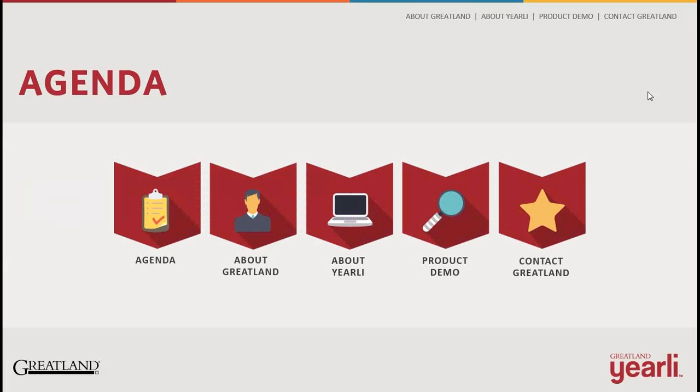As a quick overview, we want to give you some background about Greatland Corporation and why we are the right choice for any organization who wants to complete W-2 and 1099 reporting themselves. Then we're going to launch into our web-based application and show you the easy user features to bring your data into our product, ensure it is correct, and check out where Greatland does all of the federal e-filing and recipient delivery on your behalf. And then we will show you our contact information at the end so you can give us a call, send us an email, or get started with our product.